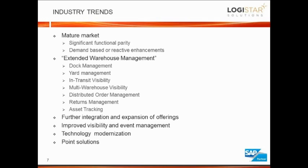So industry trends, what's happening in the WMS market out there? We'll talk a little bit about the consolidation later, but it's really a mature market. There's significant functional parity, meaning that most systems have the same key features and functions as the others. They all receive, do inventory counting, pick, pack, and ship. And most of the development these days is demand-based or reactive enhancements based on specific customer requirements. So basically everybody's got to a level of maturity in the product that they can compare apples to apples at a high level. When you get to the analysis of selecting a vendor, it really comes down to the nitty-gritty details as to which one is the best fit for your operation.